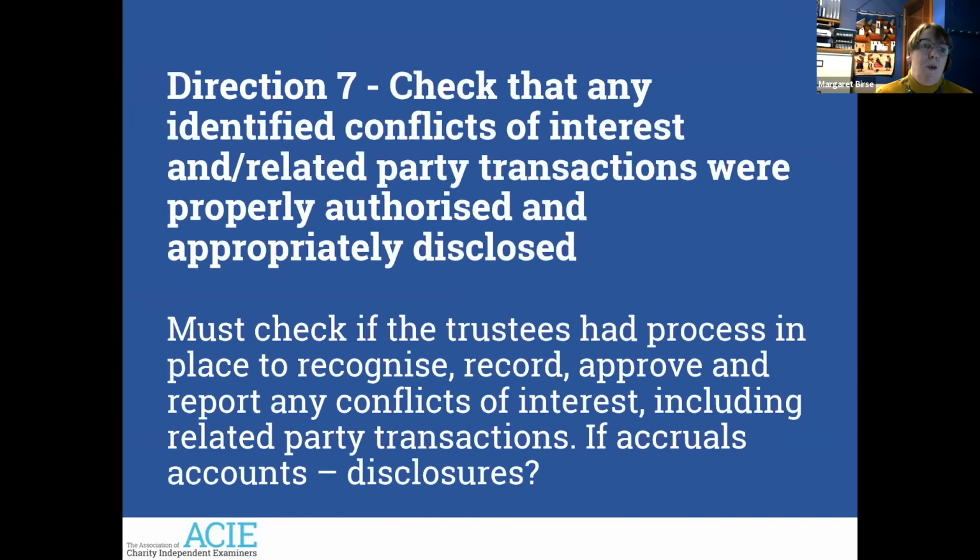Direction 7 is that you have to check that any identified conflicts of interest and or related party transactions were properly authorised and disclosed. The Charity Act, while related party transactions are allowed, and transactions with trustees are allowed in certain circumstances, there is a specific process that has to be in place in order to recognise that it's a related party transaction, to record the transaction, to approve the transaction and report on that. And there is a section in the disclosure notes in the accounts that has to disclose whether there have been any related party transactions.